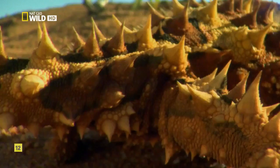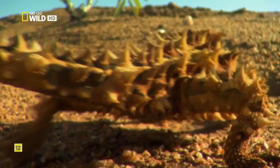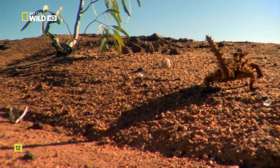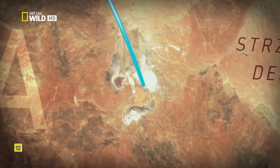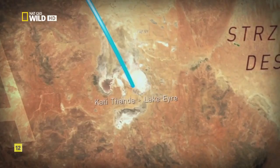It may be one of the hardiest desert survivors on the planet. But in Australia, there are places too inhospitable even for devils. Such a place is less than 200 miles south of the Simpson Desert. At 50 feet below sea level, it's the lowest point on the continent. Kati Tanda, Lake Eyre. European settlers called it the Dead Heart.